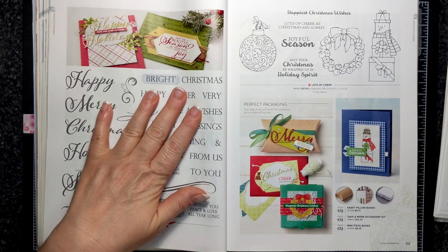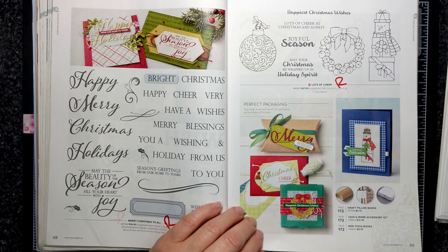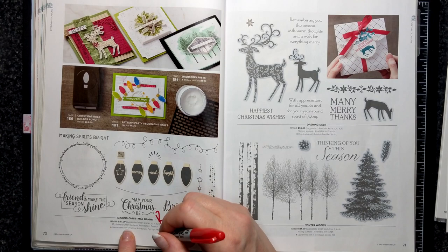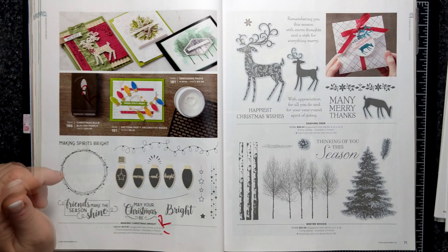Lots of Cheer, retired. And page 70, Making Christmas Bright, and the French version. And the Christmas Punch, retired. Oh, that's sad. Dashing Deer, retired, and the French version.